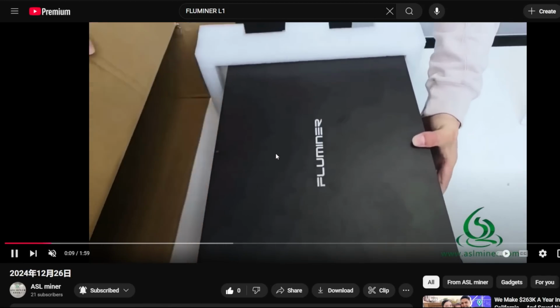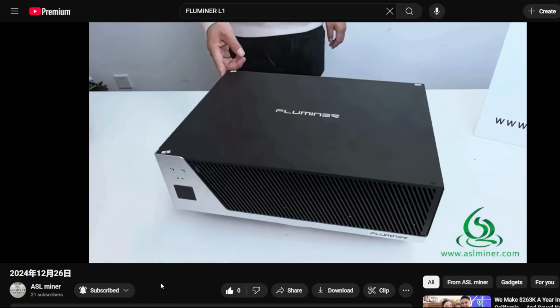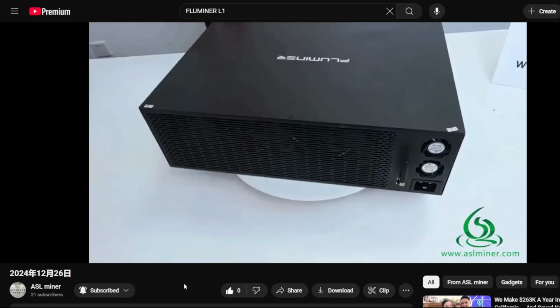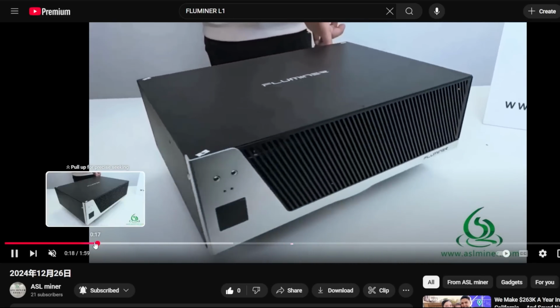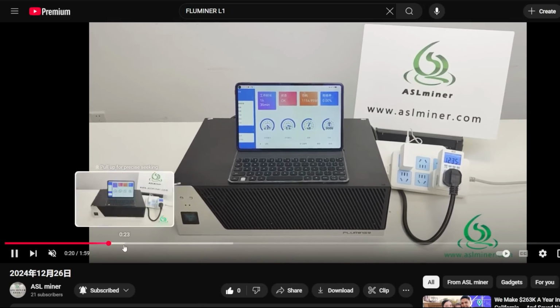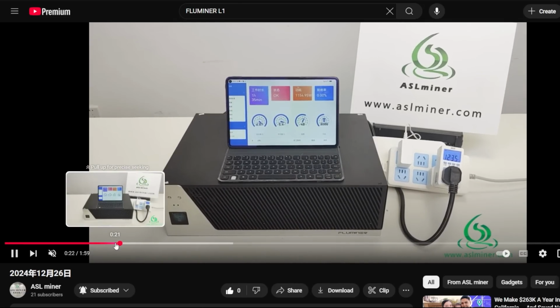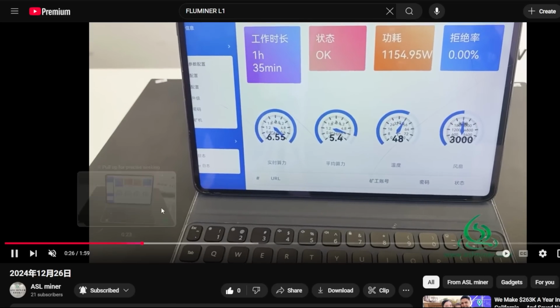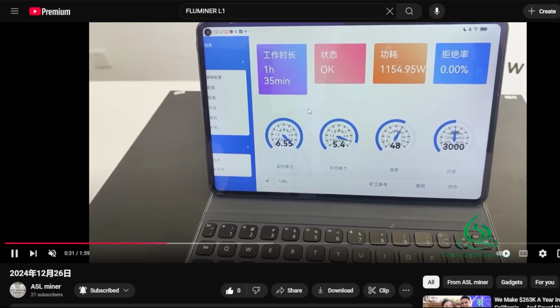Now I want to show you guys here, ASL Miner has a YouTube channel, and they did an unboxing of the FluMiner. I will be getting one shortly from them, okay? So I just wanted to show you guys what it looks like. Very similar to, I'd say, a Jazz Miner box, or the Elphapex DG Home 1. Okay, and here's the web GUI of the FluMiner L1.